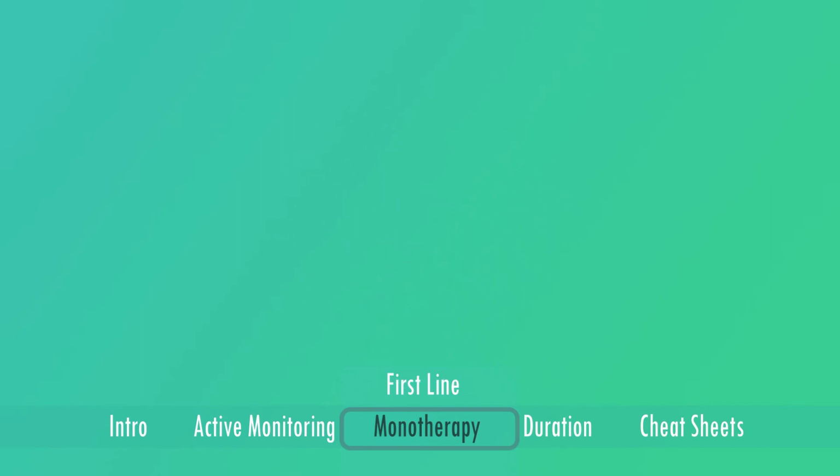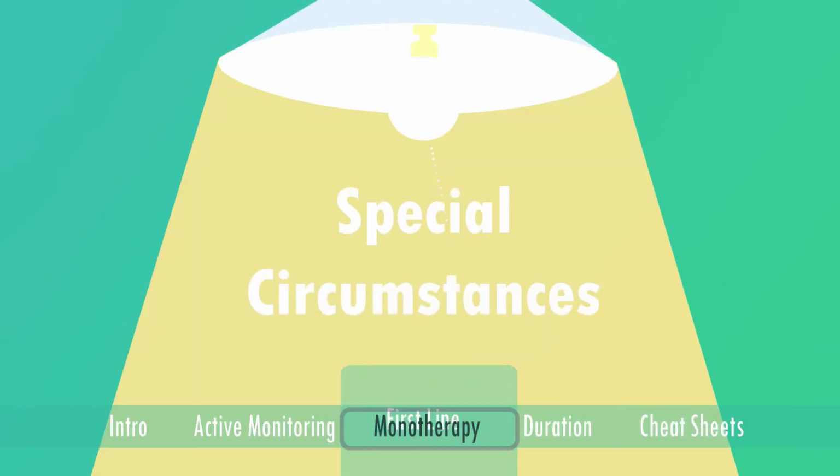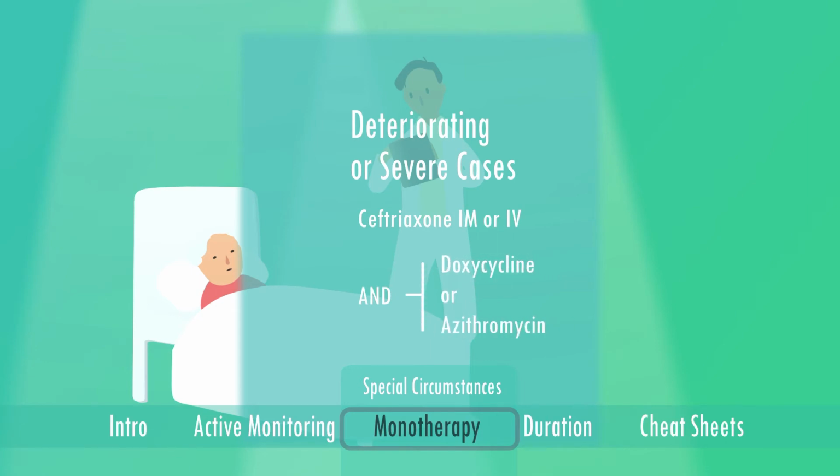There are several special circumstances that need to be highlighted. First, if a resident is deteriorating on oral agents or illness becomes severe, switch or start with ceftriaxone IM or IV and either doxycycline or azithromycin. This is to cover atypical pathogens in these deteriorating or severely ill residents.